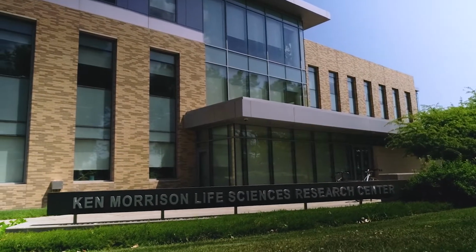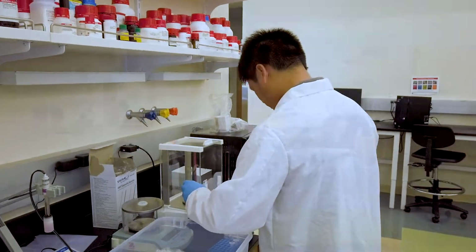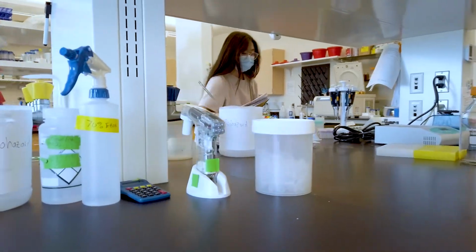Fortunate that we were able to move into the Morrison Life Science Center during summer of 2020. And we've been able to really expand our footprint and really expand our research, where we focus on engineering cells and materials for therapies and diagnostic and vaccination purposes.